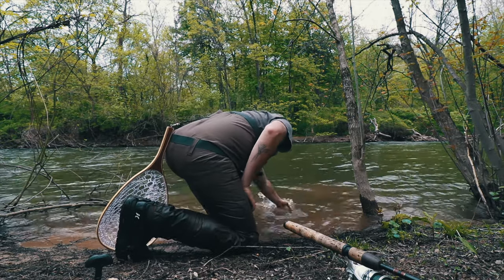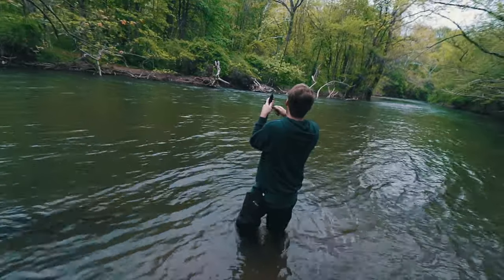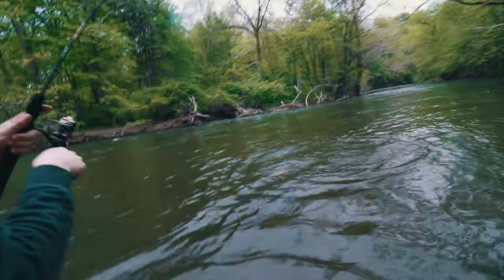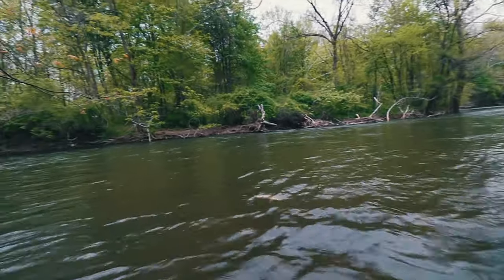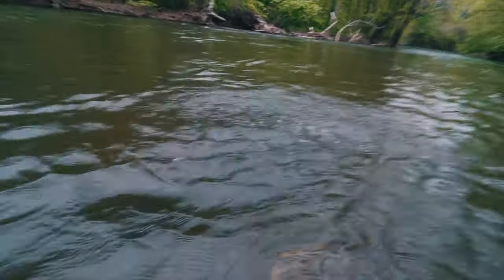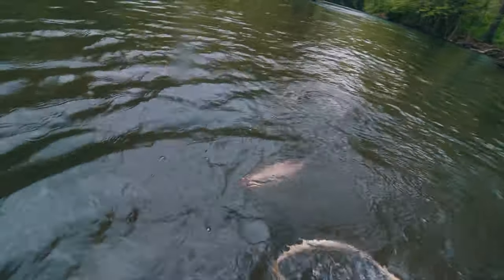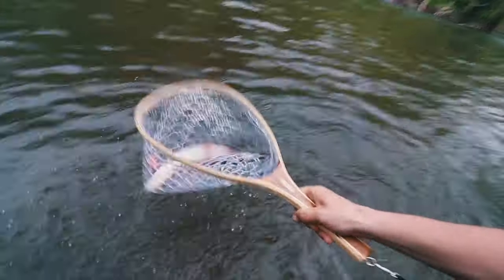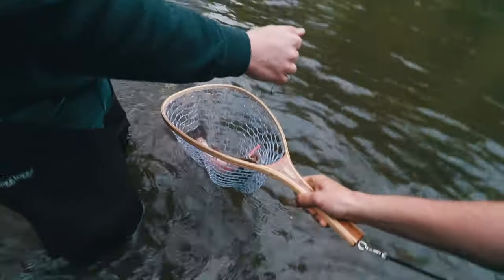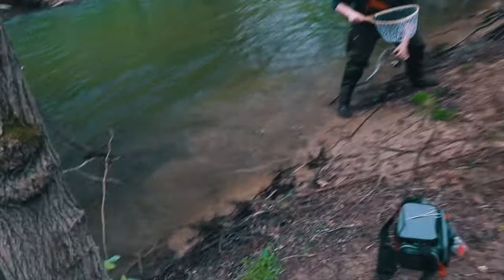See, dude. Hell yeah. Gorgeous. Gorgeous rainbow trout. Oh my God. That's huge. Look at this thing. Oh my God. I missed him. I got him. Let him run. Oh my God! Absolute beast of a fish. Hold on, pal. We'll get you back in.